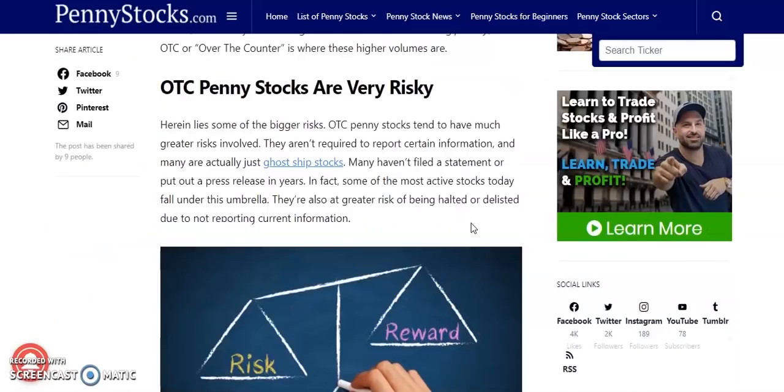So OTC penny stocks are very risky. The OTC penny stocks tend to have much greater risk involved. They aren't required to report certain information, and many are actually just ghost ship stocks. Many haven't even filed a statement or put out a press release in years. In fact, some of the most active stocks fall under this umbrella. They're also at a greater risk of being halted or delisted due to not reporting current information.